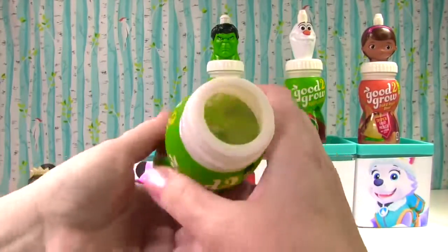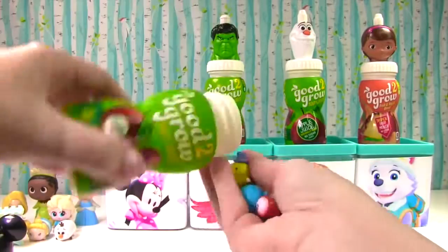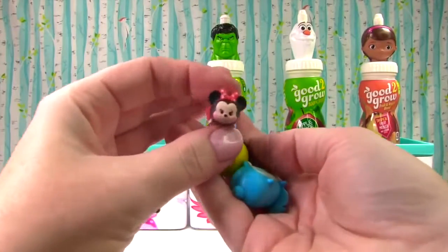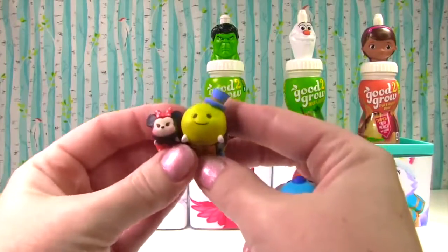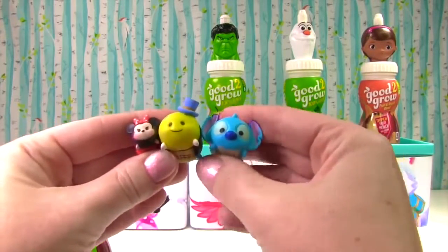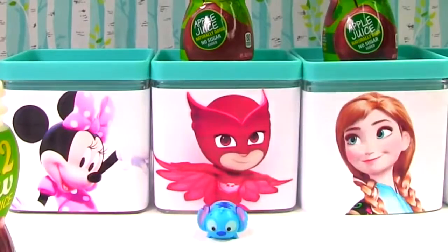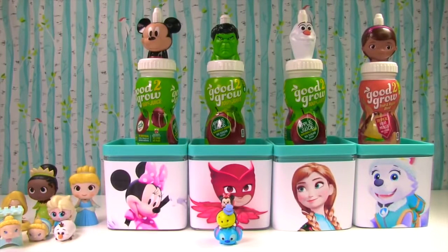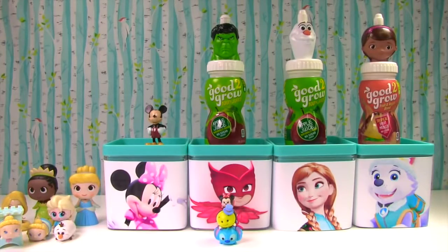No slime, woohoo! Whoa, whoa, whoa, there are a lot of Tsum Tsums in here. We have a little itty bitty Minnie Mouse, Jiminy Cricket, and Stitch. Let's stack them. One, two, and three. Hey Mickey, why don't you turn back to normal? Okay, I'm here.